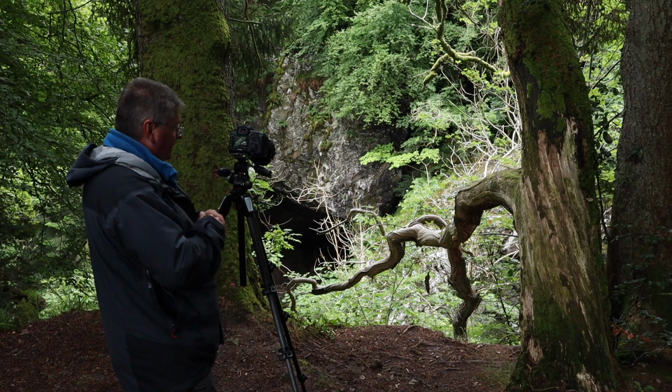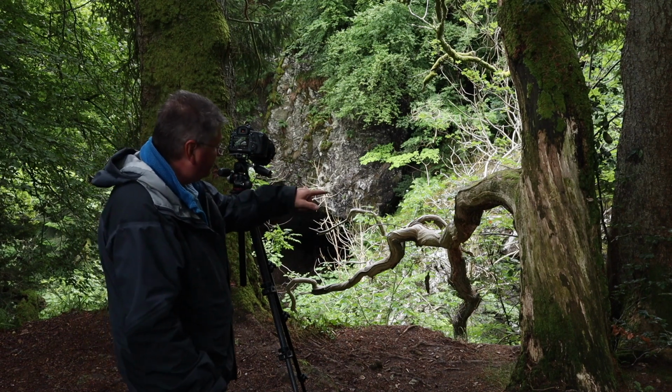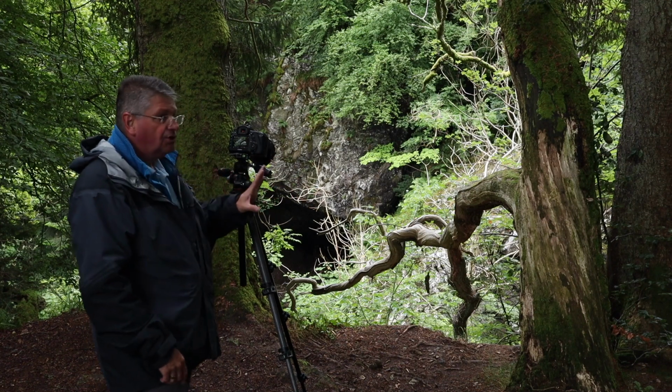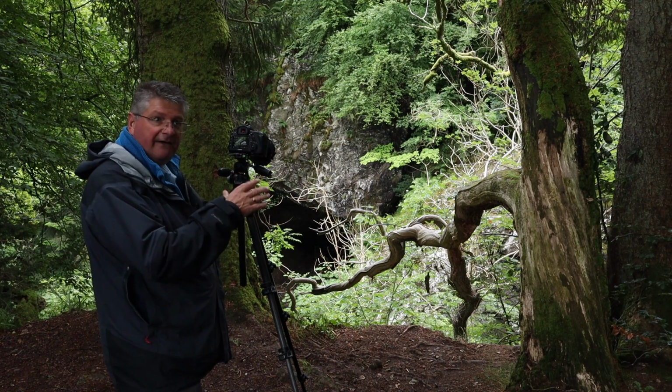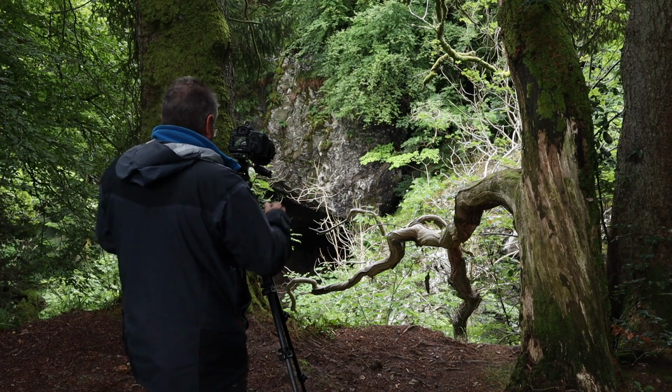I'm behind this tree, but to the right hand side of that tree there's a path, and that path takes me right on top of the falls. So once we've taken this image, we'll then move to the top of the falls and see what compositions we can get from the falls, either downriver or upriver. But let's focus on this.